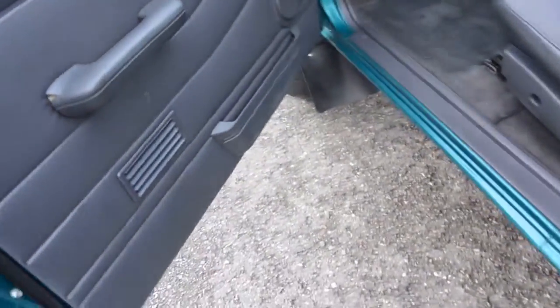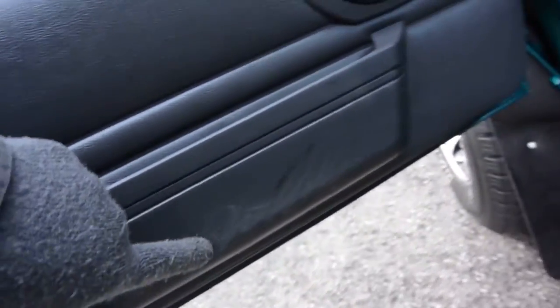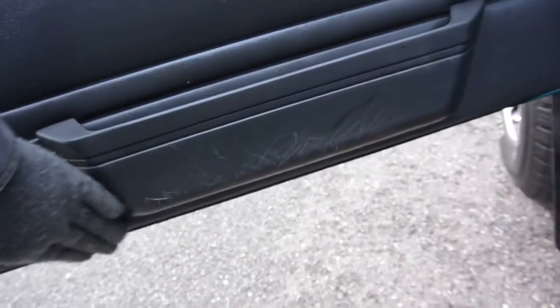Take you over here. A little wear on the driver's side. It's got this little storage compartment. There's some wear on there from getting in and out. Again, carpet's in nice shape, but from where your foot rests, it's a little discolored. Kind of something you expect.